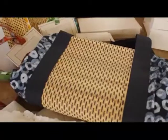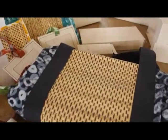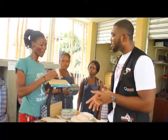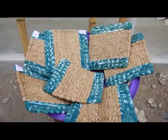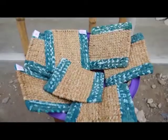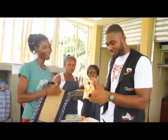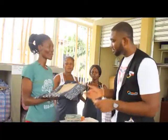Wow. And besides the paper, we have trivets from the hyacinth. This is actually lovely. I mean, look at this. This is really lovely. It's really cool. And we have tote bags too.